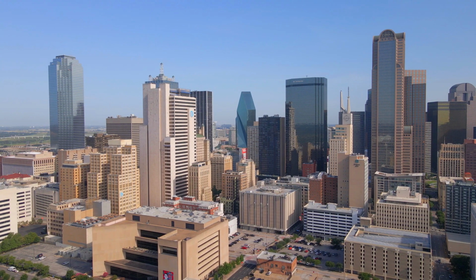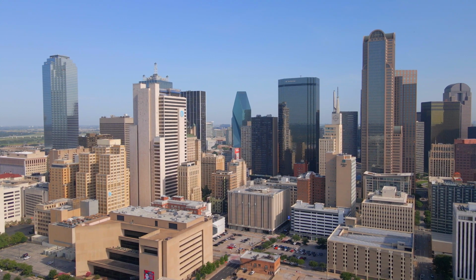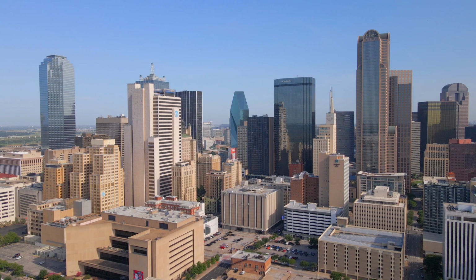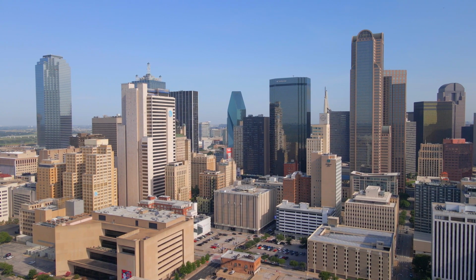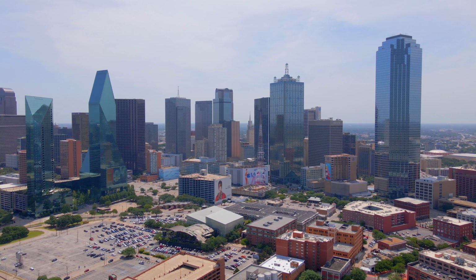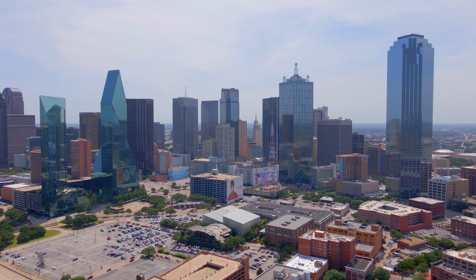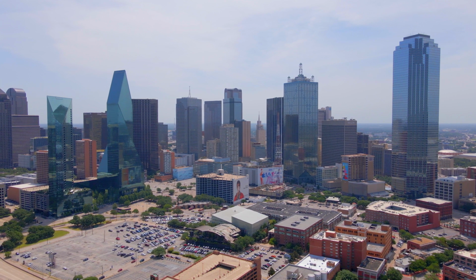Over the years, Dallas experienced rapid growth and played a significant role in Texas history, serving as a critical center for commerce, industry, and transportation. Today, it stands as one of the largest and most vibrant cities in the United States, renowned for its diverse culture, booming economy, and rich history.